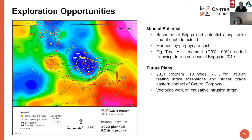In the meantime, another question I've got is: my recollection of the work around Colson suggested that there was some post-mineral tilting there. Are you seeing similar things here at Briggs, or is it all still pretty much vertical?